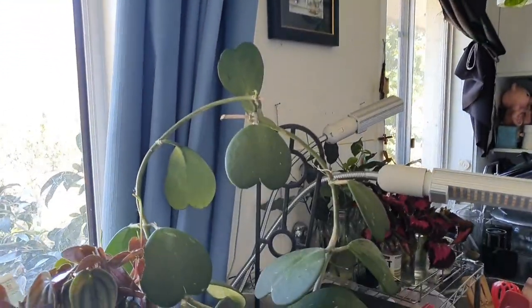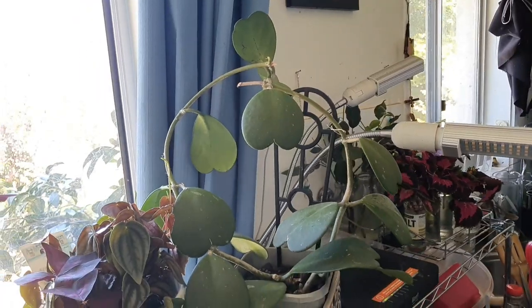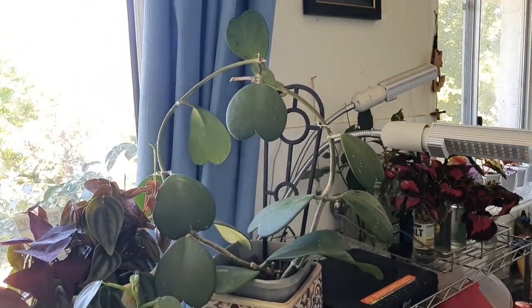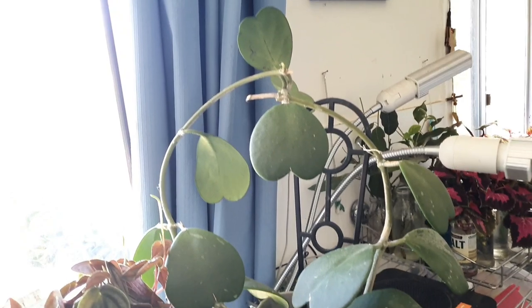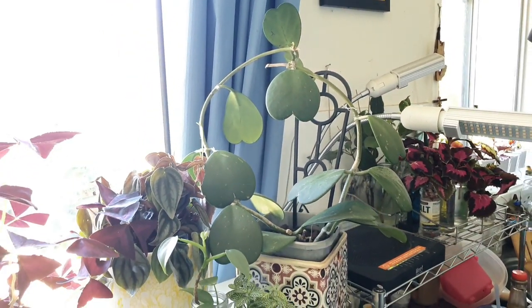Now, on this shelf here is my Hoya kerrii. This Hoya kerrii is recovering really, really well after being in really bad shape when it was posted to me, so I'm really happy to see it bouncing back. It's got four or five new leaves. It's starting to grow again after being so damaged when it arrived.